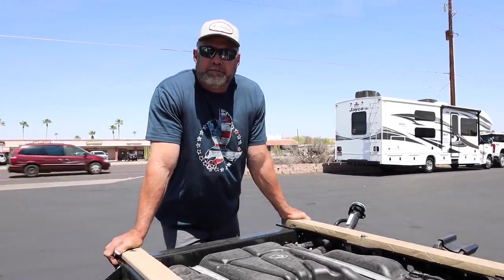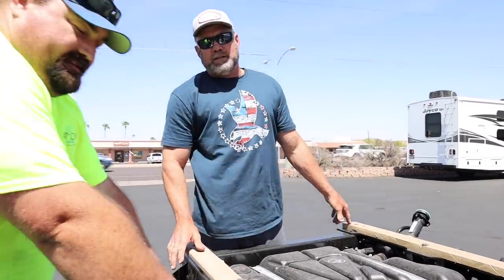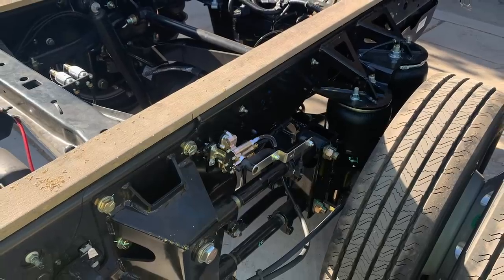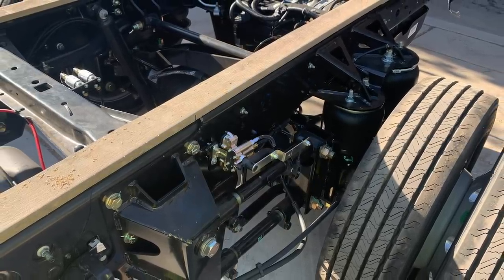So you're taking the leaf springs off, putting the air off the brackets. So all these brackets come off. There'll be an airbag right here and a four-link system. Wow. Makes it ride a lot nicer.